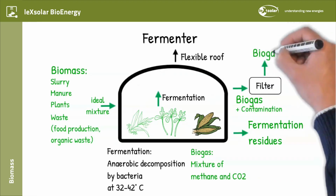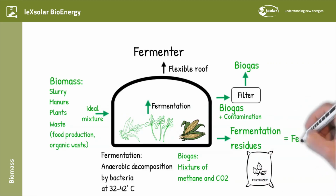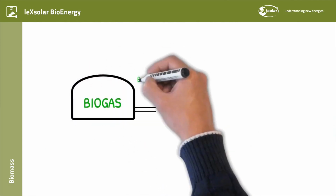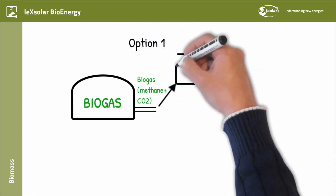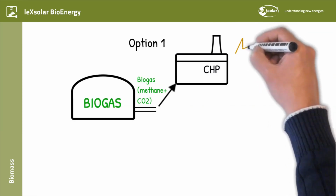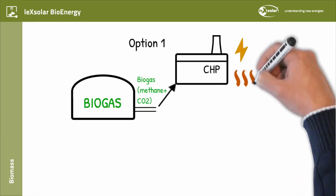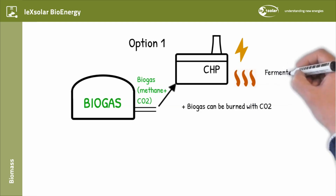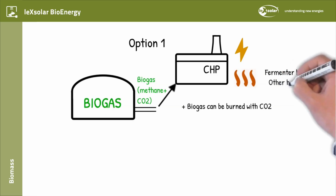The digestate, dry or liquid, depending on the type of plant, contains a lot of nitrogen and other nutrients and is ideal for use as fertilizer. In most biogas plants in Germany, the biogas, consisting of methane and CO2, is then fed directly into a CHP unit and converted into electricity and heat. This has several advantages. The biogas can be burned directly despite its high CO2 content. With the resulting usable heat, the fermenter can be heated on the one hand and the farm and any greenhouses or similar can be heated on the other.